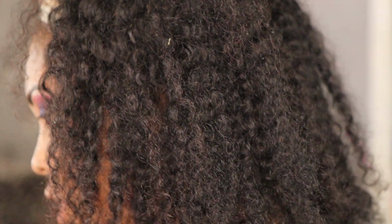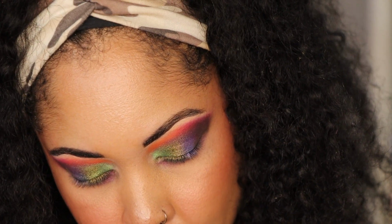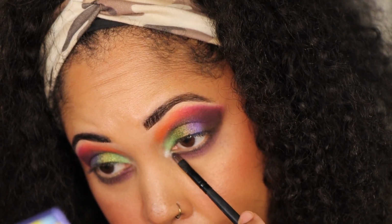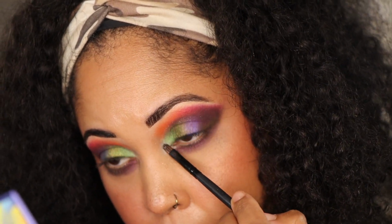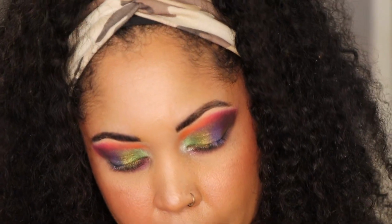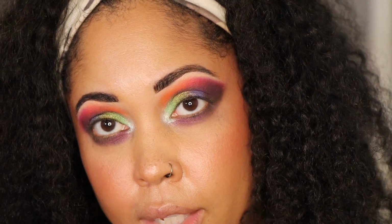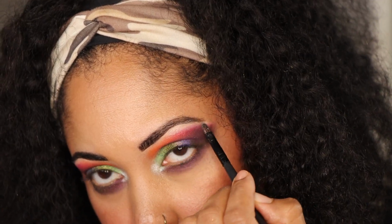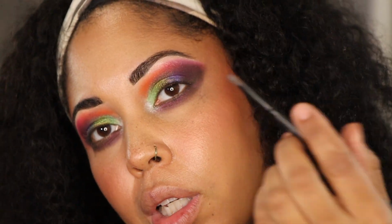And last but not least, y'all, we got to get our shade Call Me Almonds. This one right here, that's going to be my inner corner highlight. I did say you should spray this and I'm too lazy to get up. Just opening up the eye a little bit. I think this was a great choice for an inner corner shade. And again, I do want to do the brow bone highlight with this one. It's going a little bit over our transition shades, but it's just giving those shades a little glow.